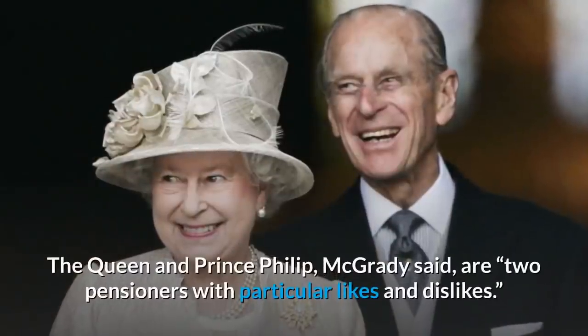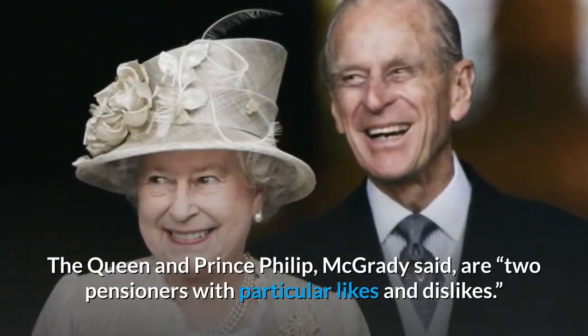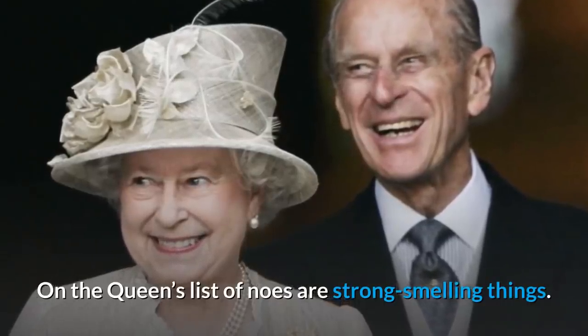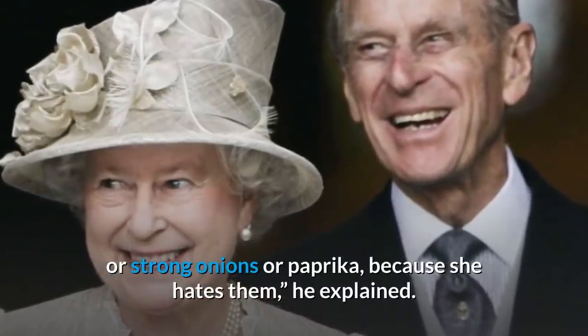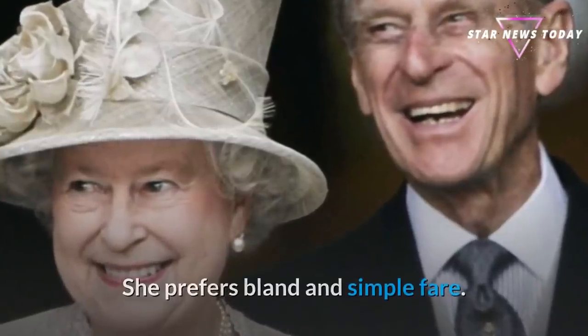The Queen and Prince Philip, McGrady said, are two pensioners with particular likes and dislikes. On the Queen's list of no's are strong-smelling things. "You'd never put garlic in the Queen's menu, for example, or strong onions or paprika, because she hates them," he explained. She prefers bland and simple fare.